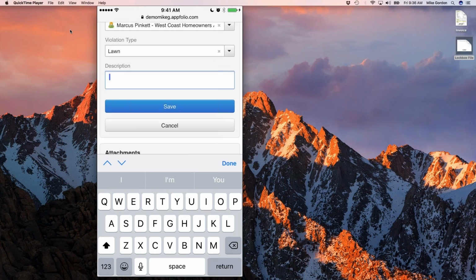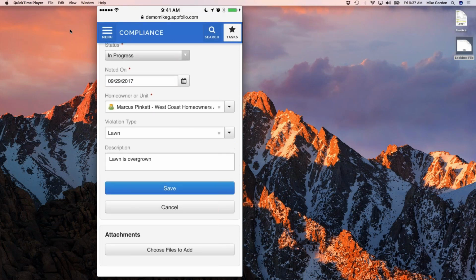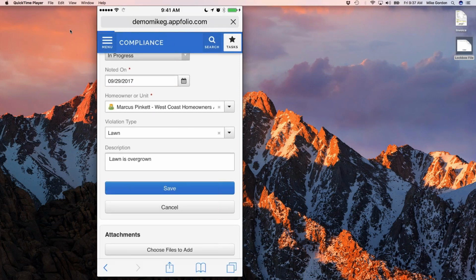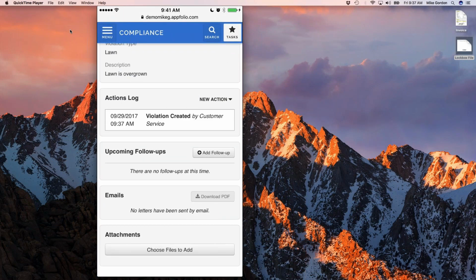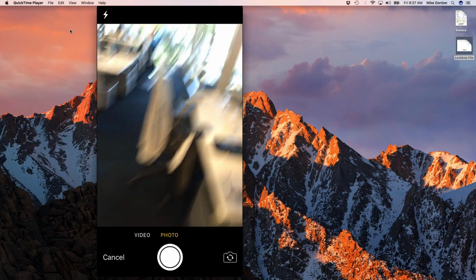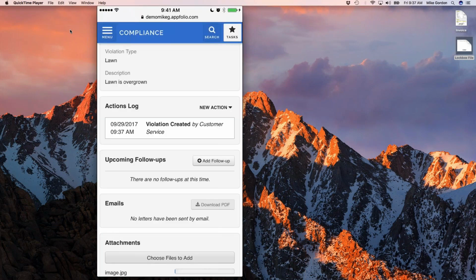And then I can put in a description here where I can either talk in the notes or type in the notes. So again, taking advantage of the functionality of a phone, I'm just going to click this microphone. Lawn is overgrown. And I'm done. Click save, and that violation is stored in my system. From this, I can do things like schedule follow-ups, send letters, communicate via email, or also add attachments, which again, my phone understands that it's on a phone and allows me to actually just take a photo from here. And I'll get a picture of John for you so you can see who it is that's talking. And we'll use that photo for our violation.